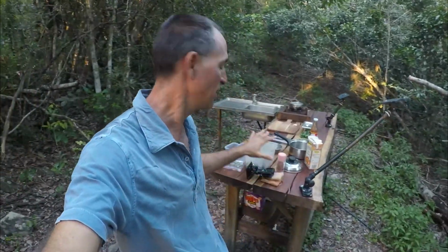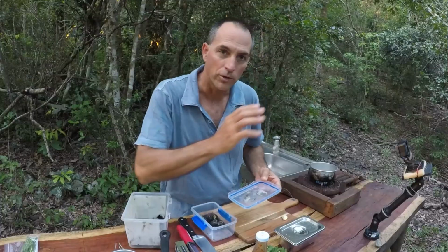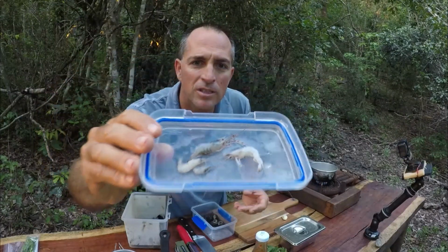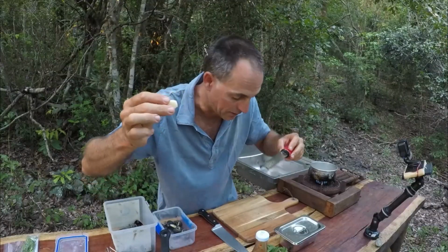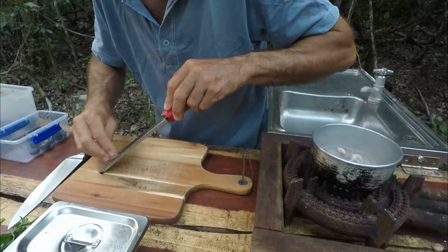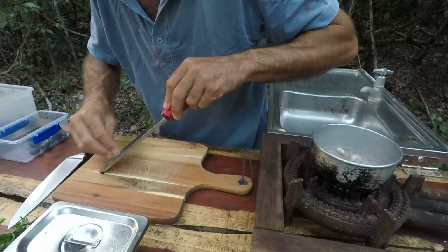Well, we're back in the bush kitchen. I've just changed my shirt, no mosquitoes around here, and the sun's just about to set, so we're going to cook up a three-course foraged meal. I've already got some water on the boil, and the first thing we're going to do is throw our prawns into that. And what we'll do is microplane some garlic. I prefer a microplane to a garlic press because they're much easier to clean, and they don't take that much longer.